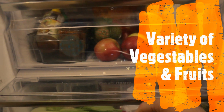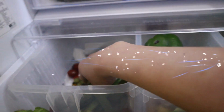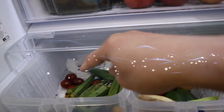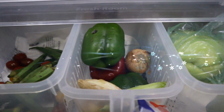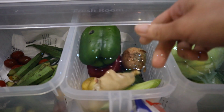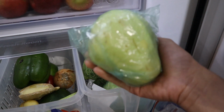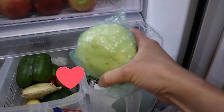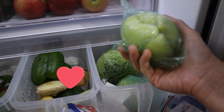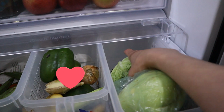Let's start in here. It has these two compartments for fresh vegetables. So I normally have some okra, or if you know it, it's a ladyfinger. There you go, and some cherry tomatoes in there. And I have some onions, some red bell pepper, and some ginger. Sayote. I have this, I don't know how you call this one in English, but I think in Chinese they call it Buddha something, I forget the name. Correct me if I'm wrong.